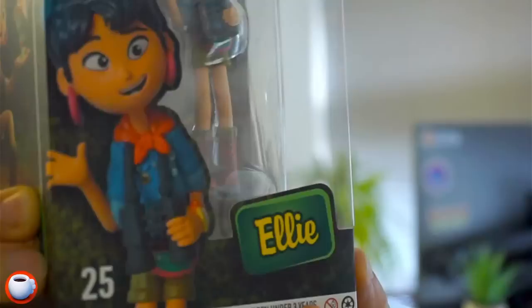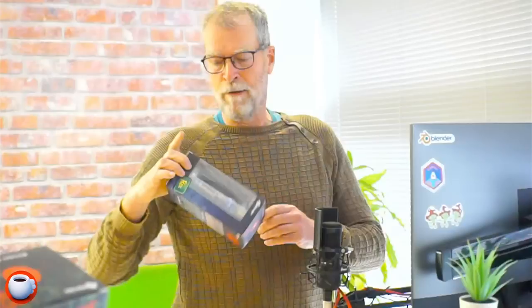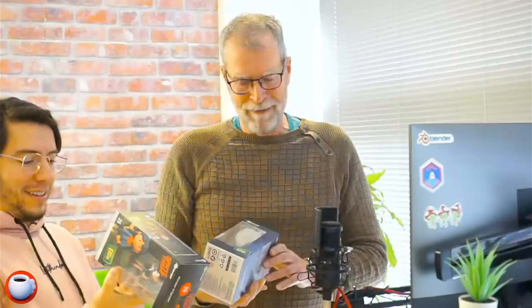Is this visible for the camera? Where is the camera? They're real. This is the official stuff. Look at the bottom here. It even has all the stuff that you want to have on the bottoms of toys, like not to swallow, and we even have an official barcode. It's all official.